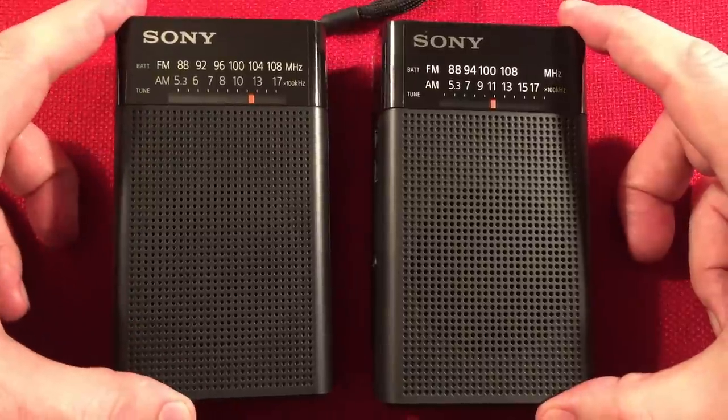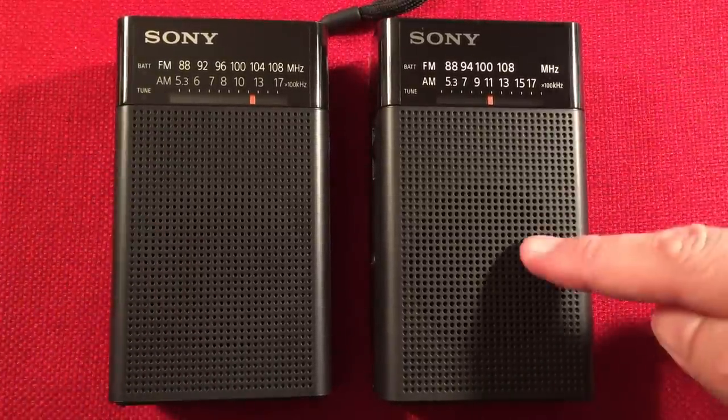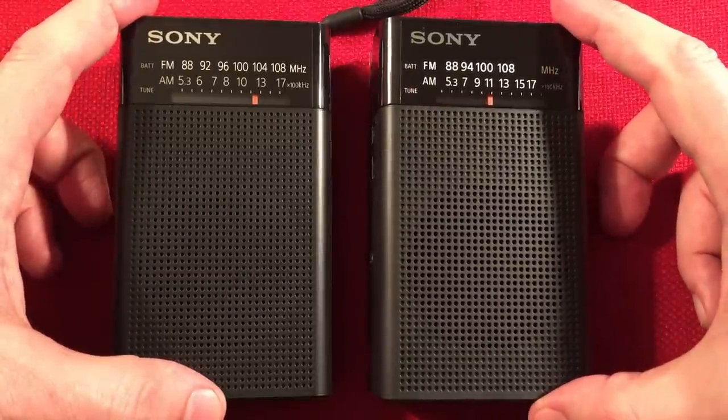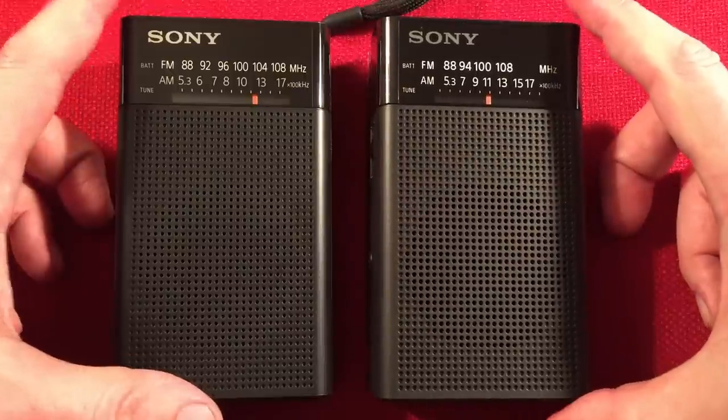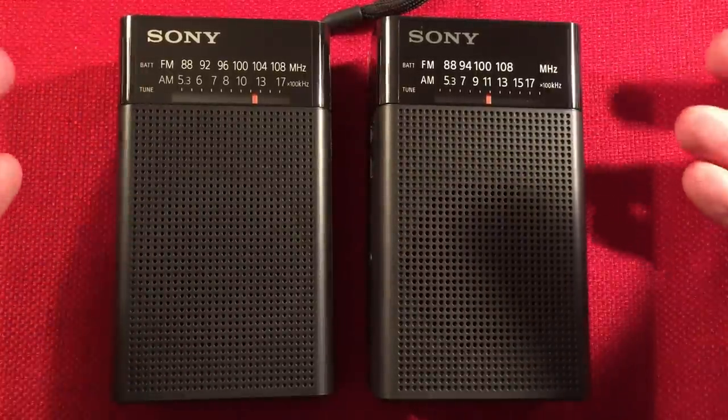So with that said, again, AM listener, buy the P26. FM listener, buy the P27. If you listen to a little bit of both, you might want to lean to the P27 if it's $20. If you're an all analog purist, then stick with the P26. That's all I can say.